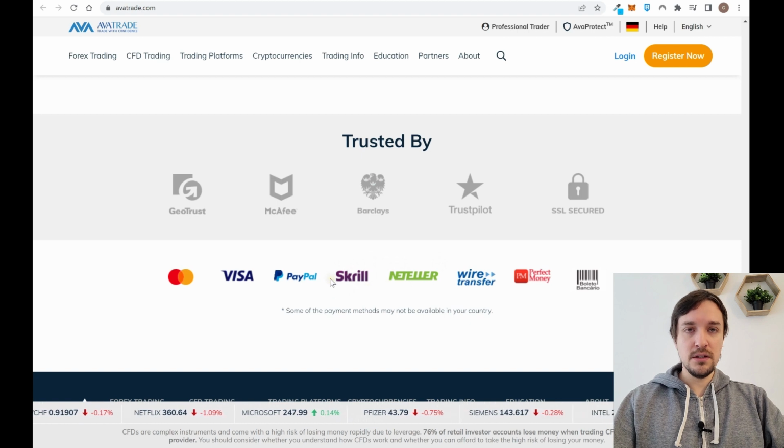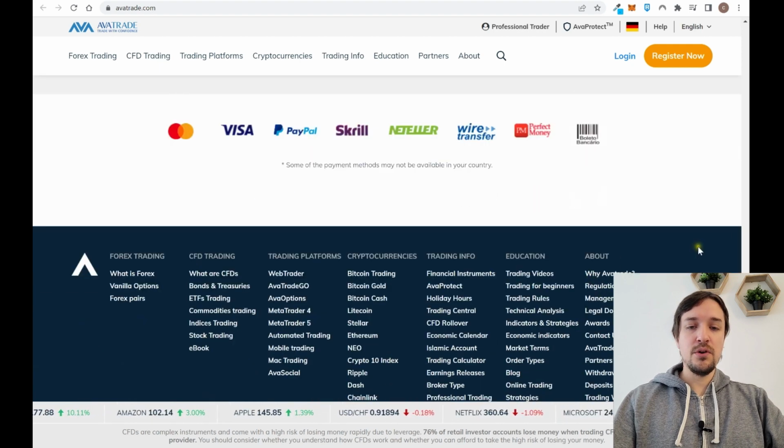Skrill is an e-wallet in which you can deposit money in an easier way from different types of platforms, even with cash. And then from Skrill, you can deposit straight away to Avatrade. The same happens when you want to withdraw. It's always going to go first to the first deposit method that you used before, and then you can send it anywhere you choose. You can also use Perfect Money, wire transfer, and more types of deposit and withdrawal methods depending on where you are watching this video from.